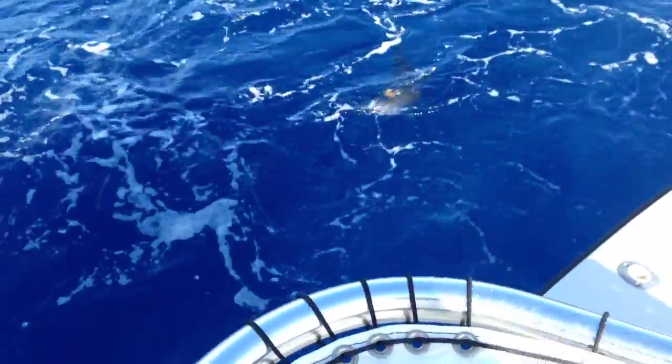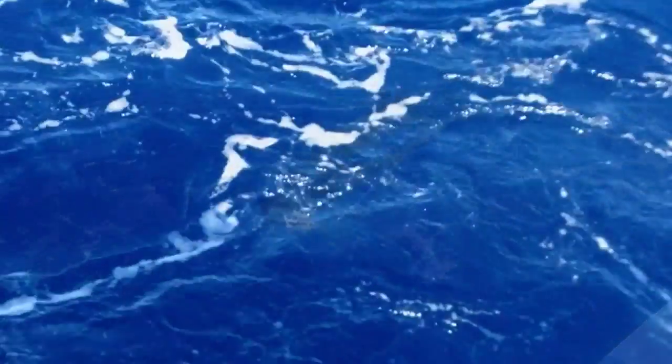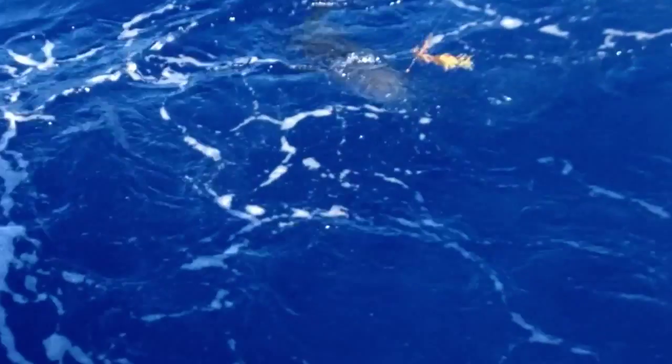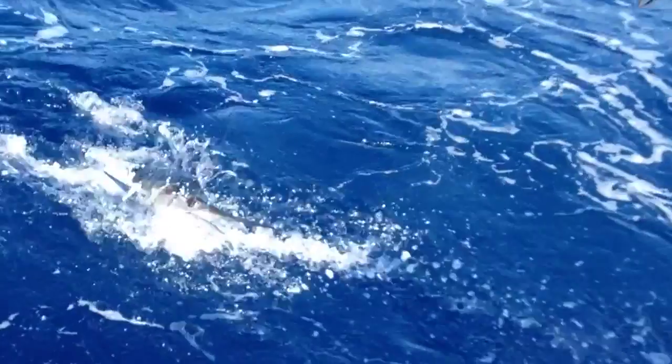Pull him all the way up to the surface. There he is. Oh, there he is. Yep, try and get him up to the surface. This is a classic sailfish head shake. He made a lot of jumps before I got the camera out. He was a very acrobatic sailfish.